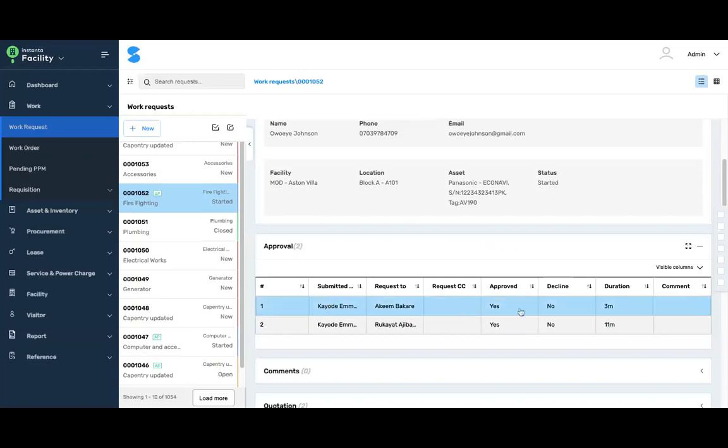As you can see, approvals were done and it was yes, it wasn't declined. The duration for each person to approve is also stated on the duration card here. If you want to track who is delaying your approvals, say you sent in a work request or need to carry out a job and it has been delayed for several hours, you can use this card to track who is delaying it, and how fast or how slow the person was to respond or approve. So this is where you do your approvals.